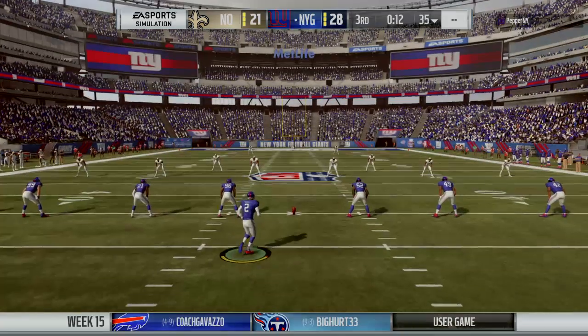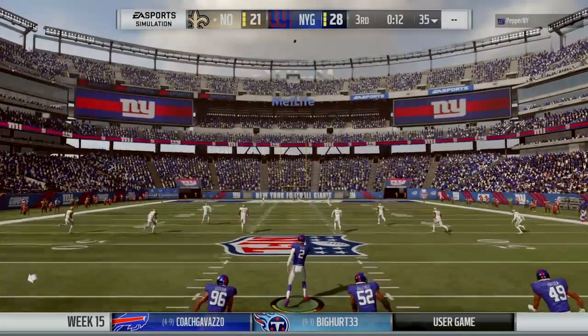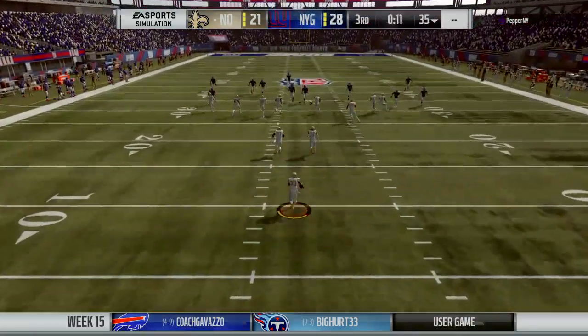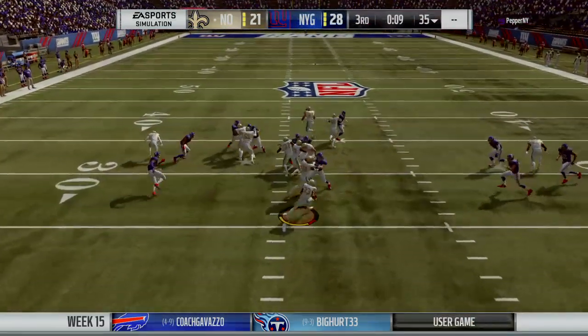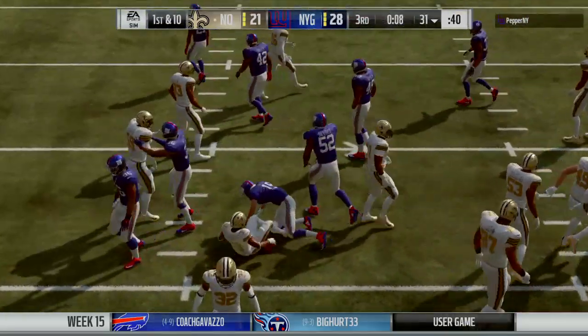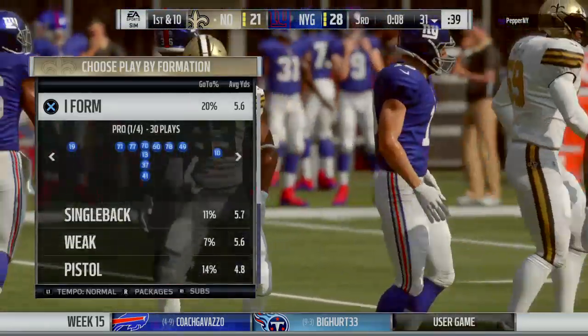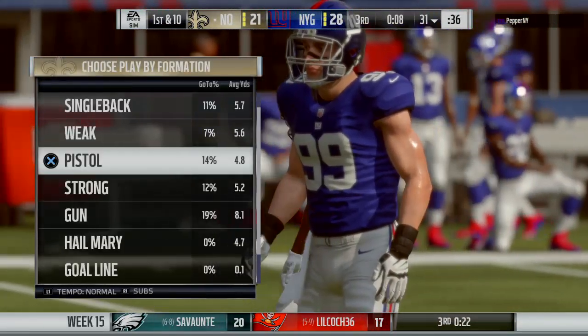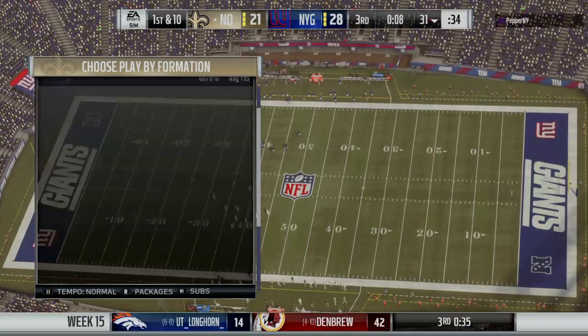Rosas now to kick this one away. This is taken at his 4. And nice work on the return as they'll start their drive just past the 30-yard line. Out onto the field comes New Orleans. And they're hoping to redo their efforts in the last drive when they got into the end zone.